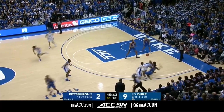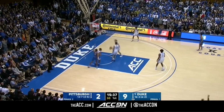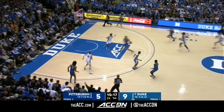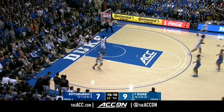On one, it's poked away by Brown. The loose ball secured by Johnson. Well, if Pitt can play one-on-one post defense like that. Joey Baker comes up empty on the drive. A momentary 5-on-4 for the Panthers. Contact in the lane, no whistle. And Brown lays it in.